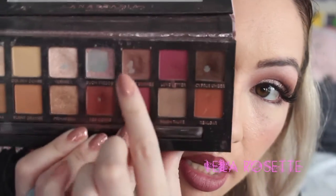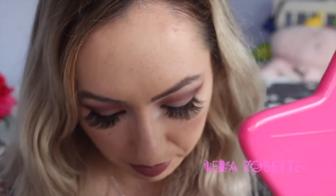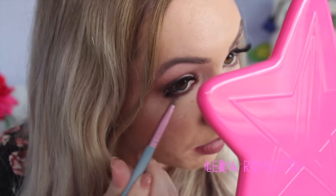Okay, so the very last step is going to be to put an eyeshadow just on the lower lash line, and I'm going to be taking Antique Bronze, and it's that one right there. Okay guys, that is the final look. I'm just gonna add a little bit of eyeliner to my waterline, and that's pretty much it.